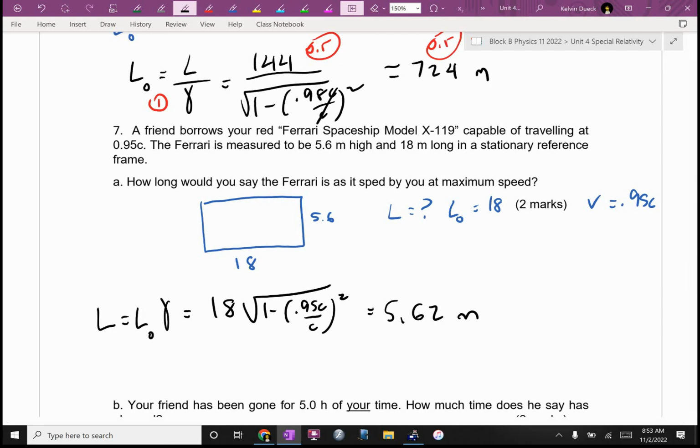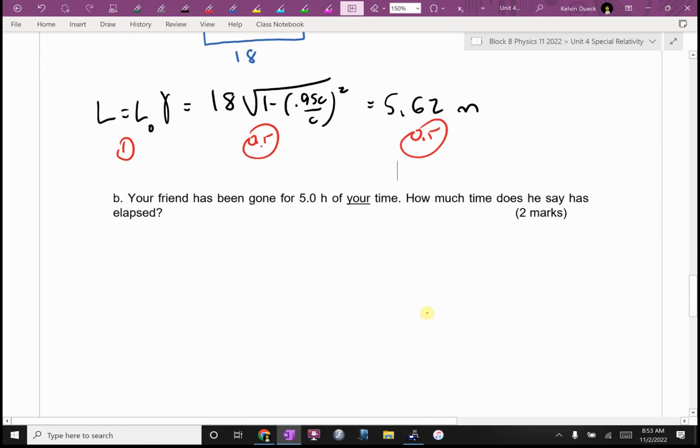This would almost look like a square spaceship as it went past you. It would no longer look like it had a length and a height. It would look pretty square and stubby. Again, 1 mark, half mark, half mark.